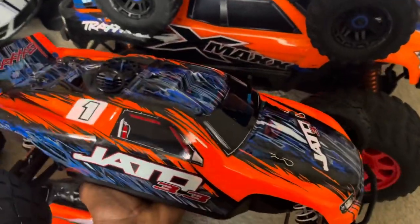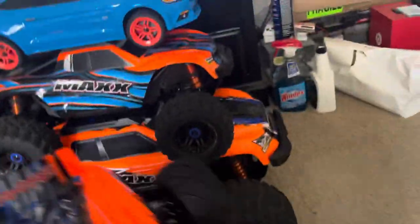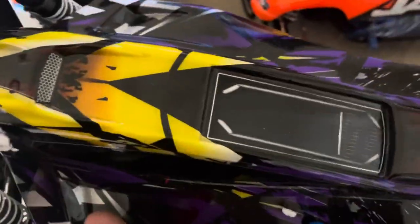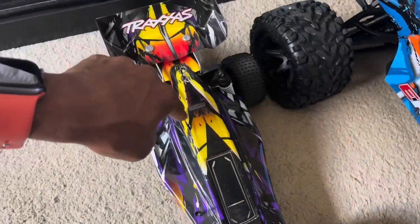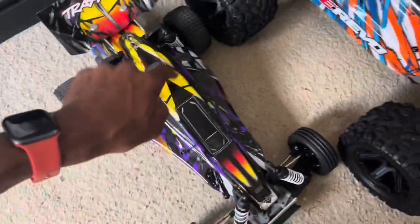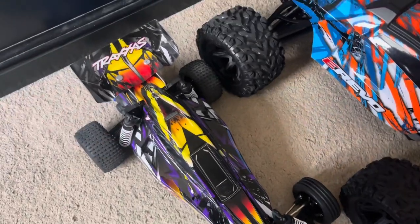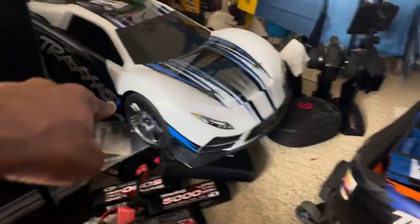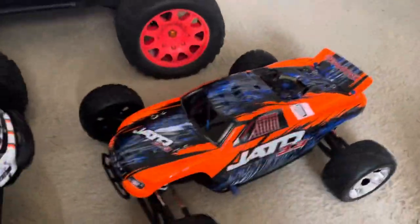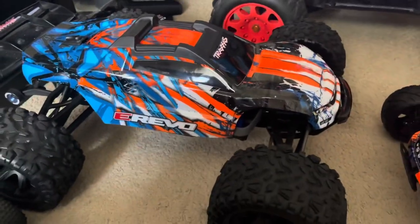You see this? It matches the color of my Xmaxx. Look at that. E-Revo 2021, and the battery VXL, baby. I'm thinking about painting this VXL baby blue, white, and red. I'm going to get rid of that purple and paint it baby blue, white, and red. The racing colors are way better. Yeah, that's my 2021 X01, baby. 2021 Jato, 2021 E-Revo.